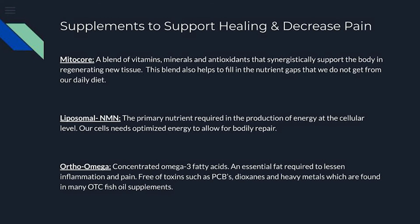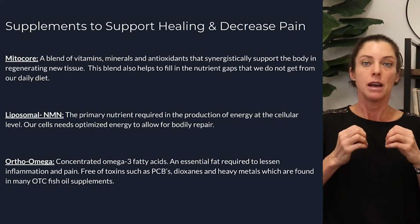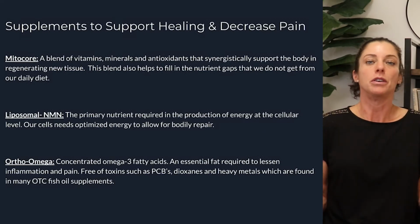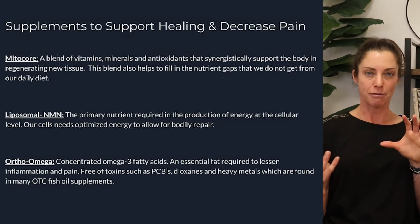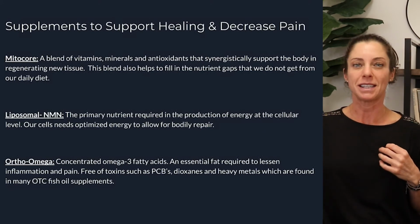Okay, the fourth of the 6 supplements is called Mitocor. It's a blend of many different vitamins, minerals, and antioxidants that are synergistically formulated to support the body in regenerating new tissue. This blend also helps to fill in nutrient gaps that exist in your body because you're not getting all of the nutrition that you need from your diet. And this is completely normal with just about everybody. By nature, as humans, we tend to eat the same foods every day or every few days, and so we end up with certain nutrient deficiencies. Mitocor in some aspects is similar to a multivitamin, though much more powerful and much more multifaceted. And so it does, like I said, fill in those gaps that you're not getting from your diet, in addition to helping to regenerate tissue.